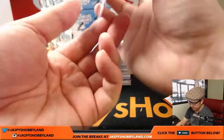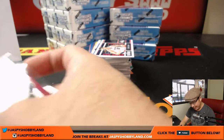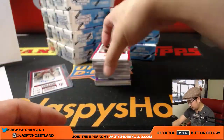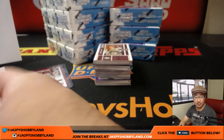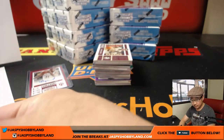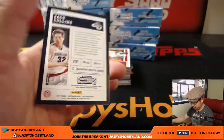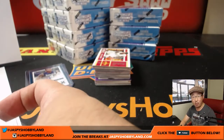There's Thomas Bryant for my Lakers. Thomas Bryant, Lakers. John Gola with the Lake Show. We got Edmund Sumner, another Edmund Sumner for the Pacers. Derwin with the Pacers. Zach Collins, another Zach Collins, Trailblazers with that one. Nice on-card auto for Portland, Jeremy Tillman. JT.